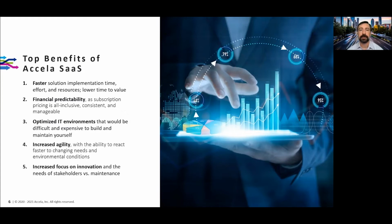Increased agility. With the SaaS platform, you don't have to worry about scaling up quickly to meet a spike in business demand or to implement a new feature. The infrastructure is very dynamic. So we can take care of scaling up in those situations. Likewise, if you want to add additional functionality or additional users to the system, you don't have to worry about your infrastructure supporting it. And finally, an increased focus on innovation.